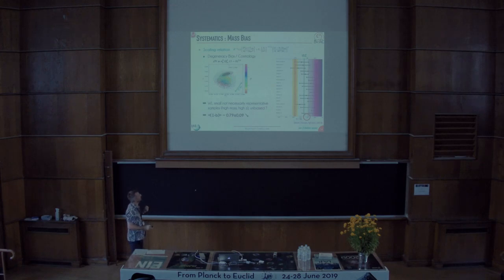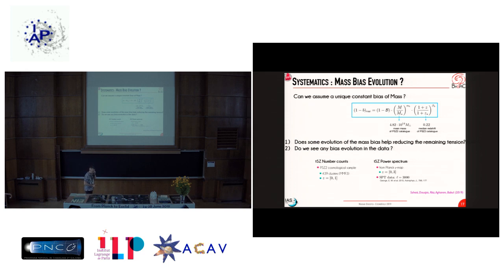I won't say more. I will now be interested in seeing if the assumption that we make, that we have a constant bias over redshift and mass, stays, because we have different environments. The mass bias is hiding every physical effect that we have in clusters that makes any difference from cluster to cluster, and that doesn't have to be the same at different epochs, at different masses, where the environment is different for each cluster. So something we try to look at is a 1 minus b which is now varying with mass, with a power law in mass and a power law in redshift, and try to answer these two questions. Does some evolution of the mass bias help reducing the tension? And do we see actually in the data any hint for bias evolution with redshift or mass?